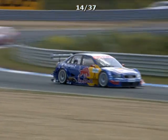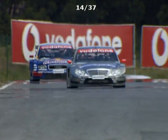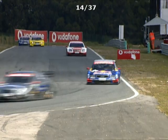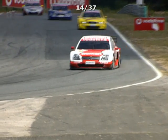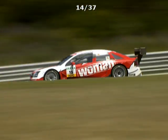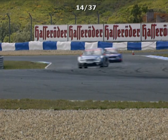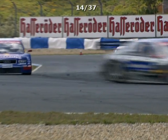Matthias Ekstrom doing his level best to get onto terms with the Mercedes. And what is good for the championship is that you have the three different manufacturers represented in the top three places. Timo Schneider unable to live with the top two, it seems, at the moment. What he really needs is for Ekstrom to close on the leader Albers, then start scrapping amongst themselves, hold each other up, and then he can catch back up to them. But at the moment, it's not happening.